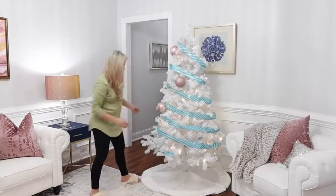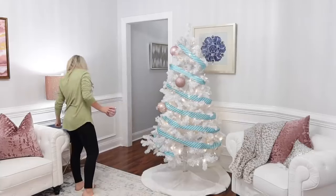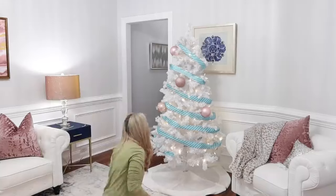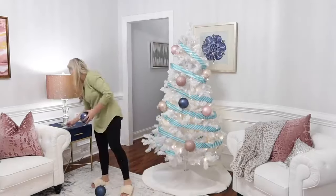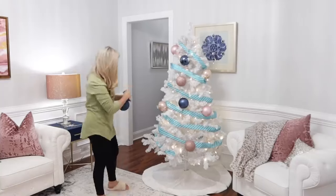And now that I've gotten my ribbon throughout the tree, I'm gonna start adding in my bigger ornaments. So I've got these pink ones. These are the same ones that I added in the garland. And then I also got some cobalt blue, almost like navy blue colored ones. Those were from Hobby Lobby too.